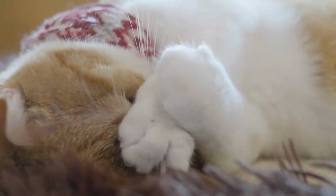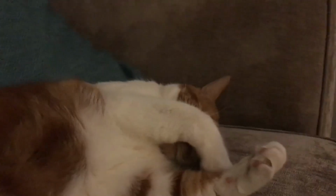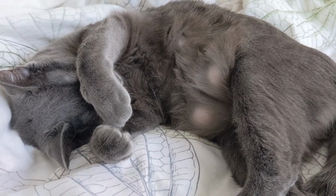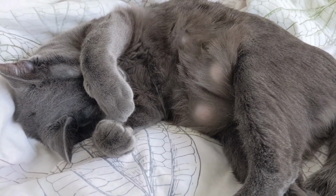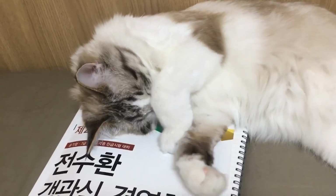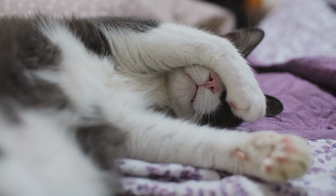It's their way of telling you they want some uninterrupted nap time to recharge their kitty batteries, because how can they destroy their kingdom at 3 a.m. without ample sleep? So whether they're cozily covering their eyes or fully snuggling into their paws, just know your cat's got it all figured out. They're just enjoying their nap time in their own quirky way.